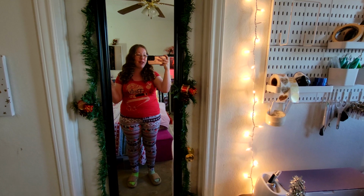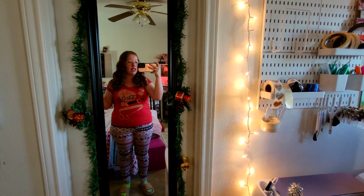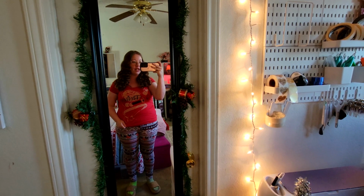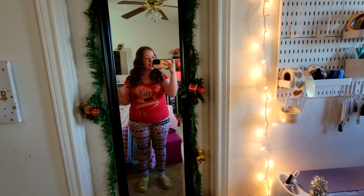Don't mind my shoes or my socks, okay? I never show my feet in anything. But for my shirt, it is this I Believe tee. I think my best friend Sashi and I each got matching ones from the thrift store. So it just says I Believe, and it's a picture of Santa Claus.